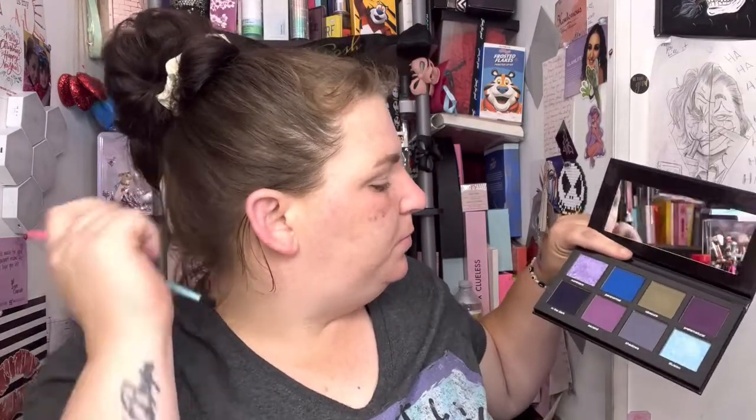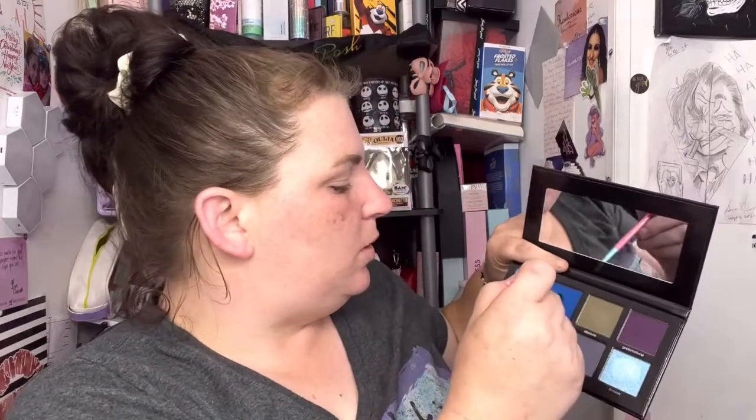So first and foremost, I'm gonna go in with Paranormal. Let's try this blue. Ooh, look how pigmented. And then I'll probably buff this out with that purple. But we're going to make this blue basically one of the darker shades. It's blended nicely to be a blue, just to be frank. I don't want to go too far into the lid.